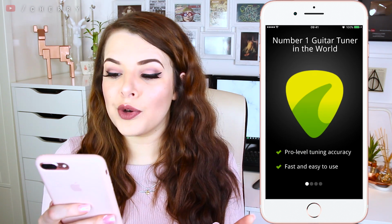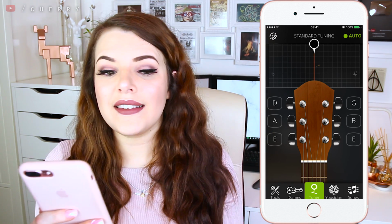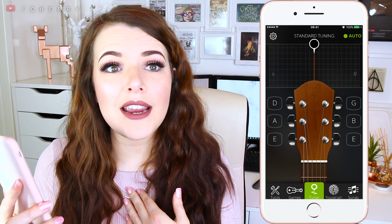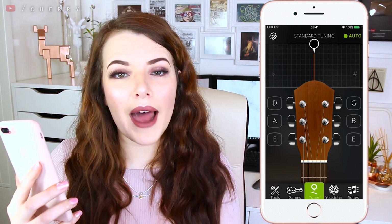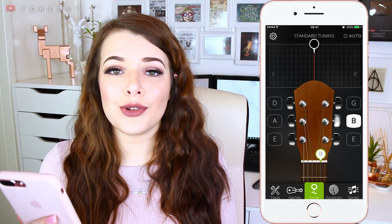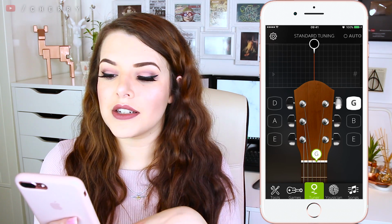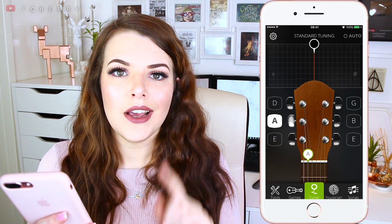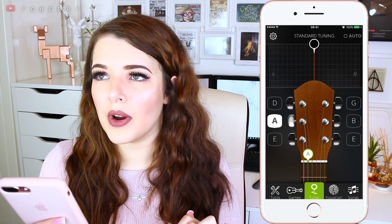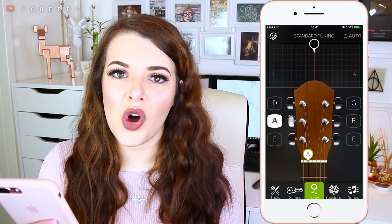I then have something called Guitar Tuner. This is an app which helps you tune your guitar. If you don't know about me, I like playing guitar. I've got a black acoustic one and it goes out of tune very often. So to make sure that it's perfectly in tune, I use Guitar Tuner, and you just click on the letters and tune it to the right chord or whatever. I don't do music talk, okay?